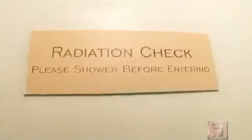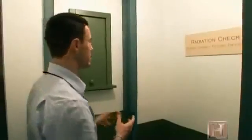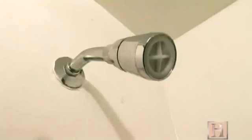It says here this is a radiation check. Please shower before entering. So based on that, I would assume that this is a decontamination shower. Which it is. So here we have the shower head as well as a drain on the floor. So what I would do is I would actually come into this room. I would then shut the door.